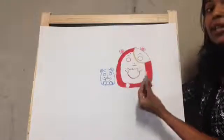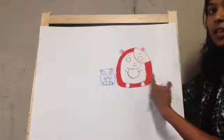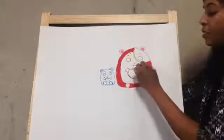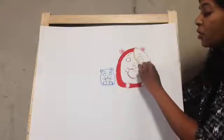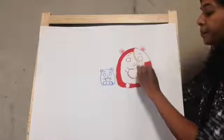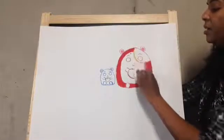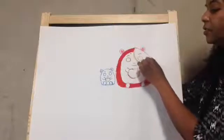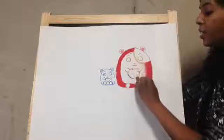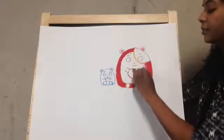So you're going to blend that with white. We chose the darker color first and then we are going with the lighter color, which is the white, to do the blending. I'm just going on top of the red a little bit. And it made pink there. So with that color, I'm going to color the insides of the hamster.